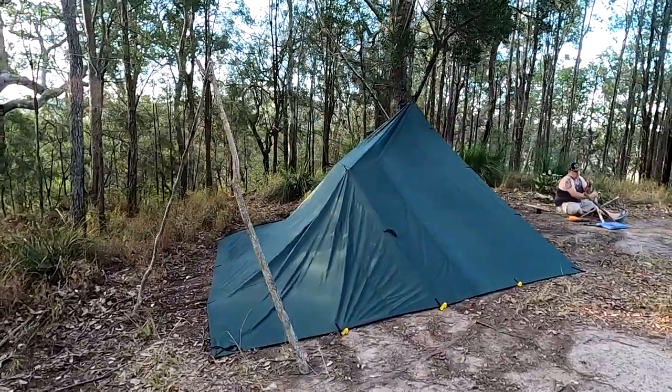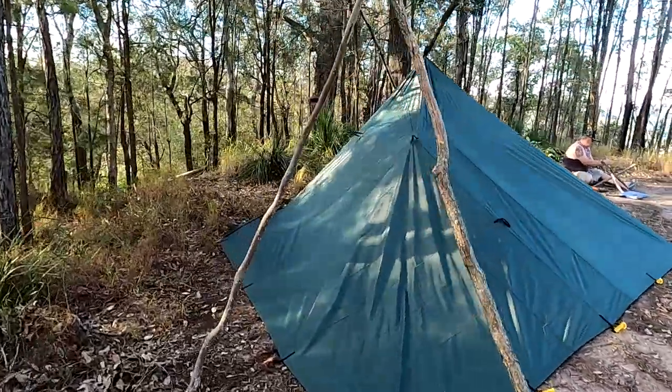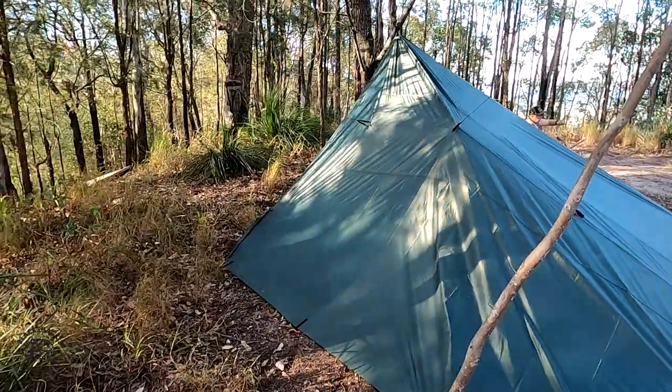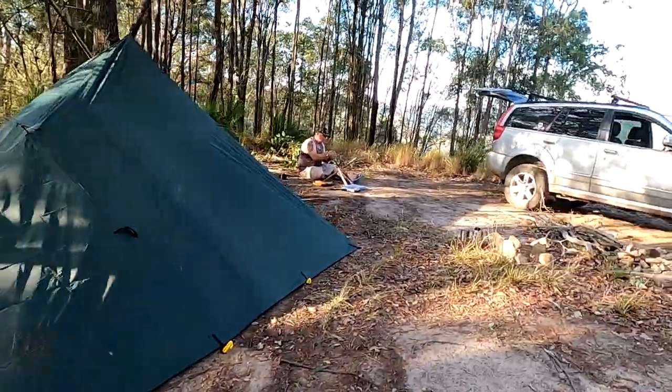Plough point shelter. And because of the wind being quite strong, we've strung up the centre and the windward side. We've brought the DD hammocks 4x4 because my brother-in-law is with me on this trip. He's over there making a stool for himself.